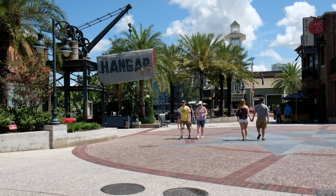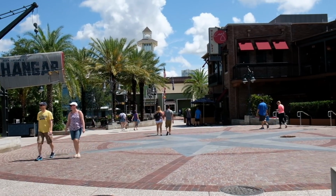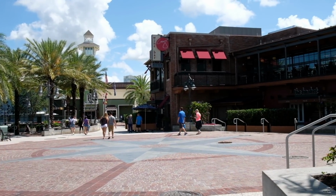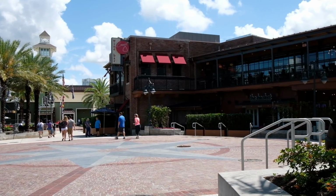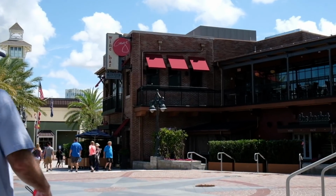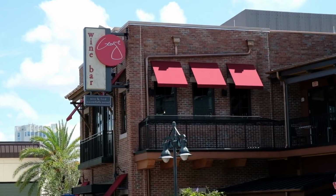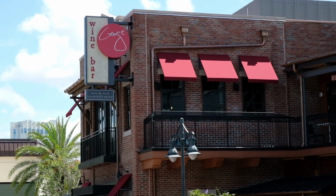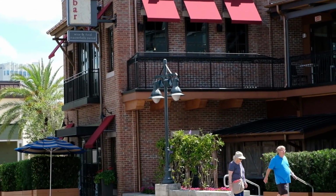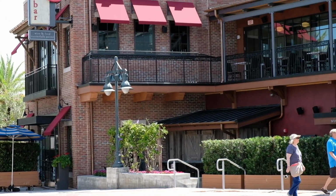For my next stop, I am over by the Hangar and Paddlefish and Boathouse. So if you haven't guessed it, I'm at the brand new Wine Bar George. This is a new restaurant opening here at Disney Springs tomorrow, it was just announced, which is so exciting. For those of you who don't know, the George in the name is after Master Sommelier George Milliotes, who has been a part of the Walt Disney World family for quite a while now.